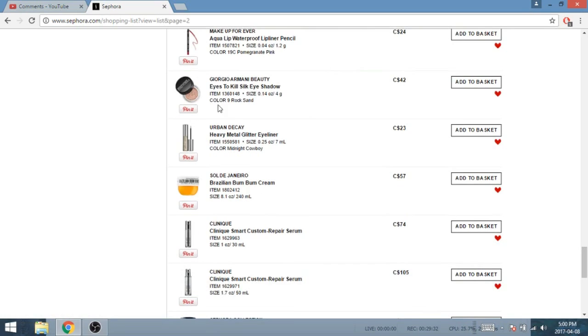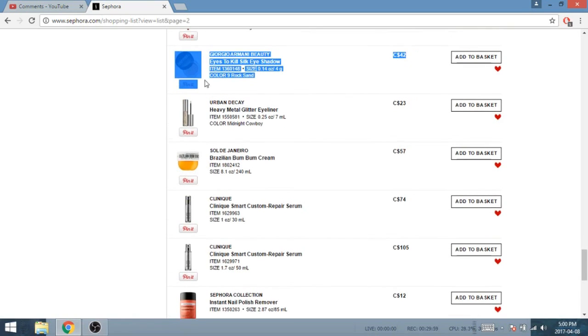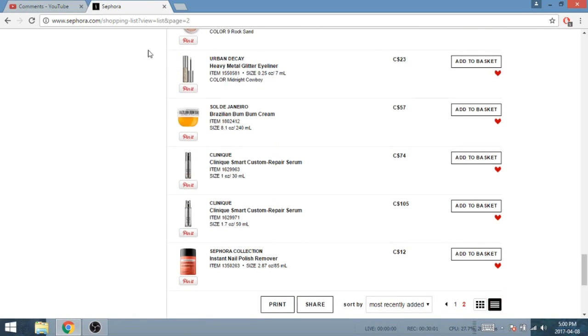Here's another Giorgio Armani Eyes to Kill Silk Eyeshadow. I say another. There's not another one on this list, but I have 2. That's why I said that. And I do want more, but I don't know. This is a maybe because I've been wanting another one for a long time. It's a maybe. That's a stretch product. That's like if I stay within budget and then I want to just barely put myself over budget, maybe. You know, how we justify things as makeup addicts.